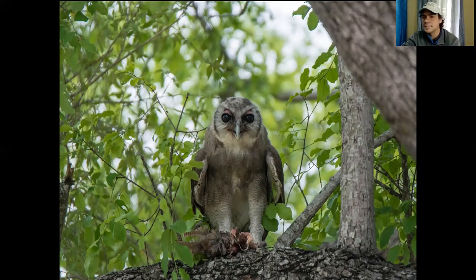This is your giant eagle owl or a Verreaux's eagle owl with their pink eyelids. And you can see this bird is actually on a kill. It caught a spurfowl. It caught a Natal spurfowl.